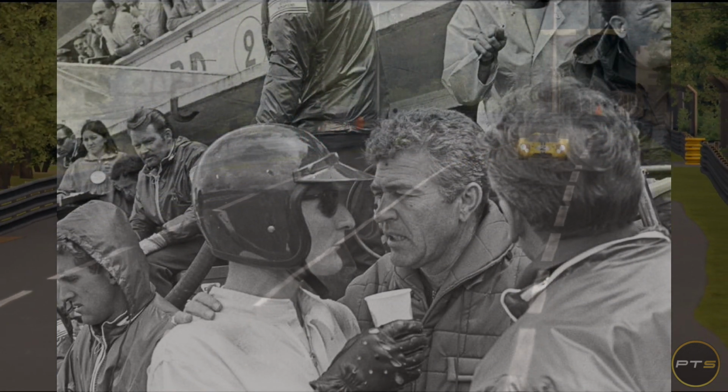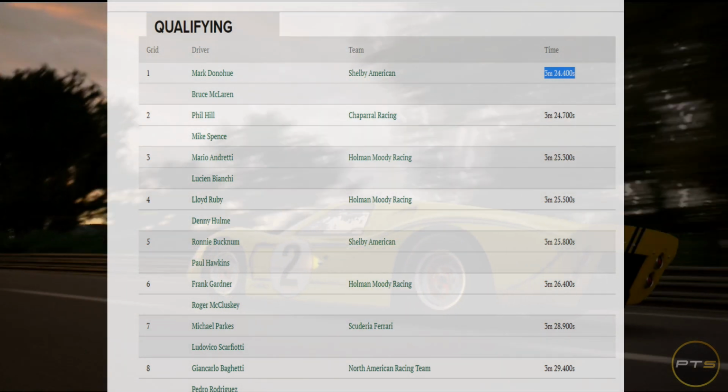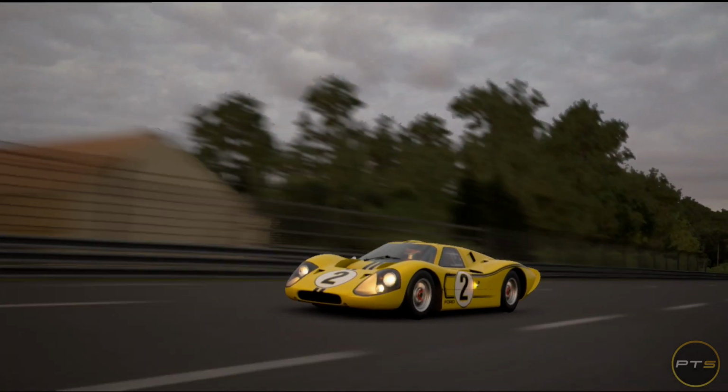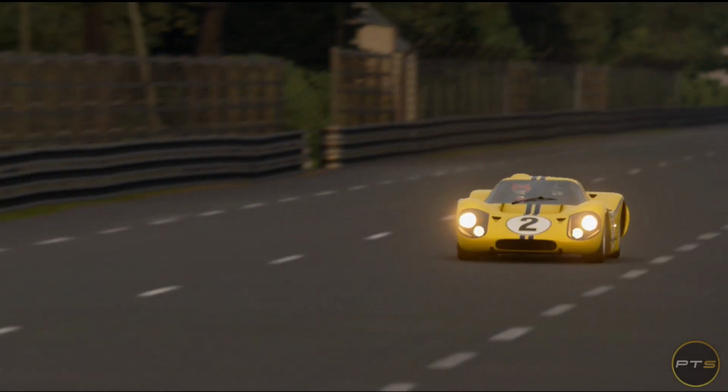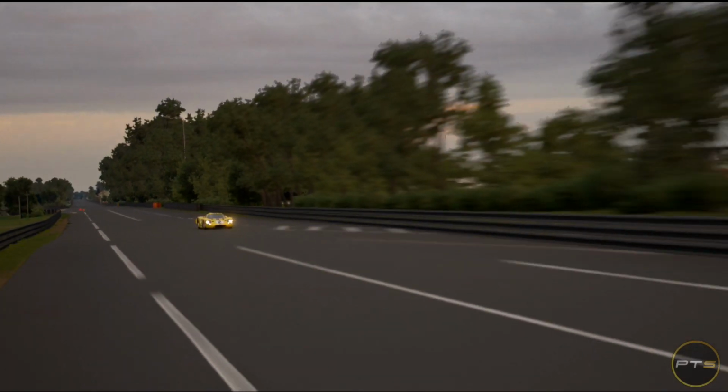So the Legends lap time we're aiming for today is an astonishing 3 minutes 24 seconds 0.4. This time is a staggering 6.2 seconds quicker than the 66 Ford GT40, and this lap time is really going to be tough to beat. So I guess there's nothing left to do guys, but clip those apexes and see if we can beat the legendary lap time set at the 1967 Le Mans by Bruce McLaren.